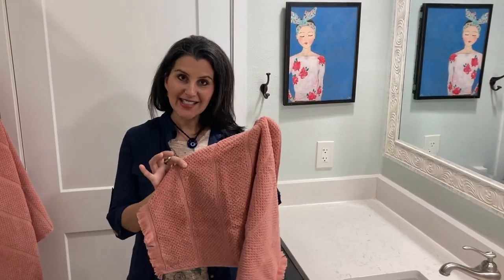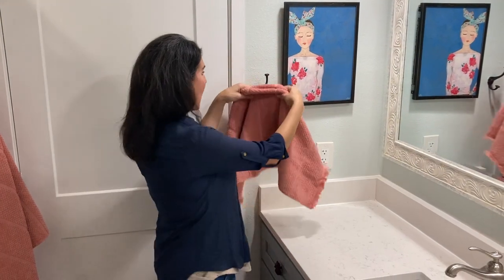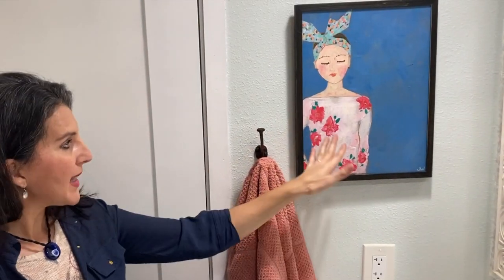I love that. Now we're going to do the same thing with the matching hand towel. And this coral is going to be the theme throughout the space. This is a moody color that I have picked to kind of elevate and contrast the color scheme in the bathroom. So I'm going to just hang this here on this hook and drape it down. And that's already playing with the colors on the picture frame. So you really want to pull and tie colors in throughout your space. I really like the way that looks.